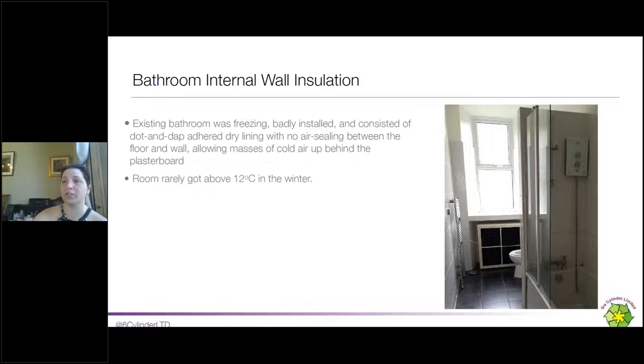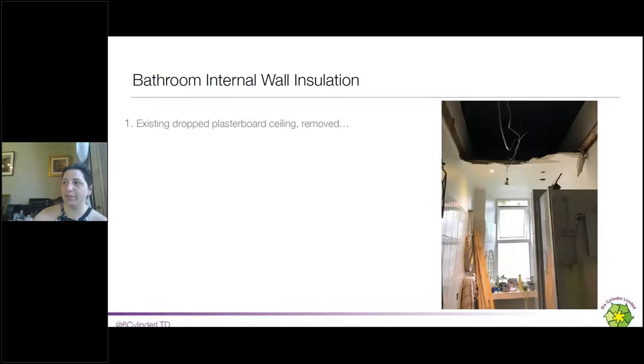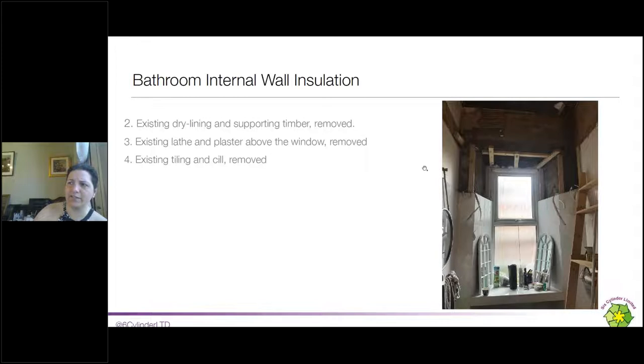I eventually figured out that I needed to remove the plasterboard ceiling. Eventually figured out that it had been dot and dab plasterboard on all the walls. It had been very badly fitted with dry lining and whatnot. And because it was unsealed at the edges where the floor meets the main walls, all that cold air was coming up behind the plasterboard, behind the dot and dab. And it was effectively creating an ice box out of my bathroom. So I started stripping everything back.